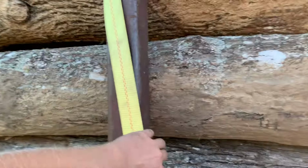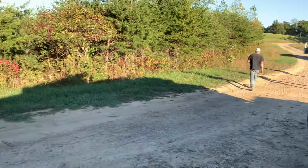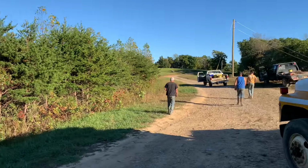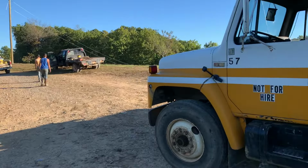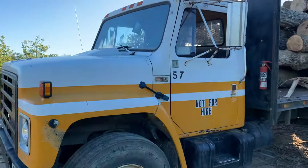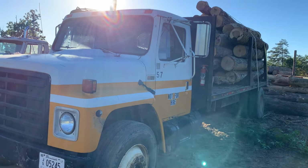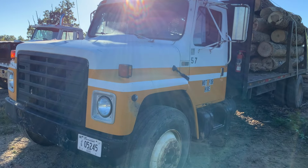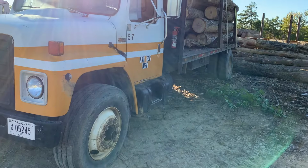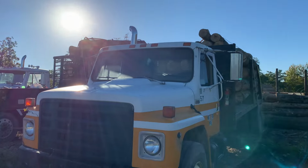Looks like everything's banded down, ready to go. Just wanted to show you guys before tomorrow comes around, kind of what it's looking like. It's not supposed to rain tonight, so I'll leave that wind right there down. But this is 057, our flatbed International. Doesn't quite have the power the dual axle's got over there, but it does good.